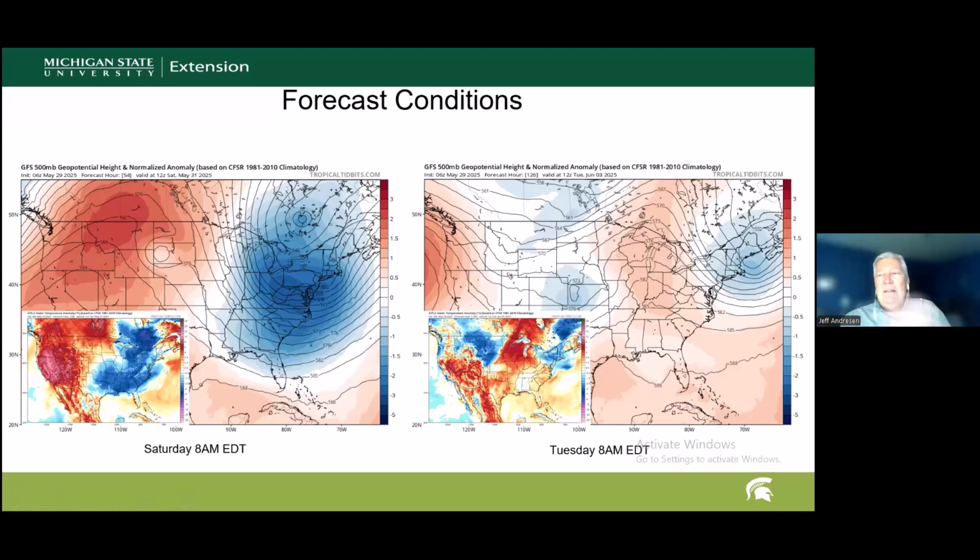So that's what's going to lead to this big change, certainly in temperatures, also to some extent in precipitation. The insets here that I have in both are the projected surface temperature anomalies, and you can see that for Saturday, cooler than normal is indicated, the blues here over much of Michigan and the region, while Tuesday, the opposite is true. We've got a big area of warmer than normal. So I think that really illustrates well where we're headed.